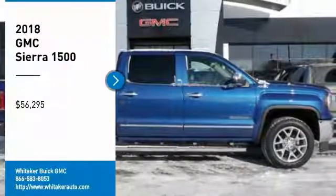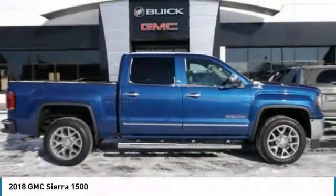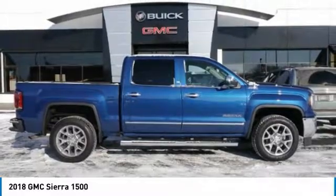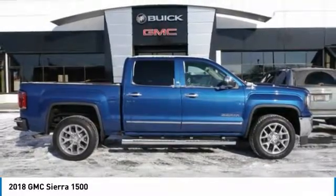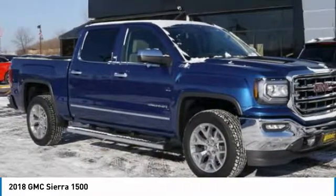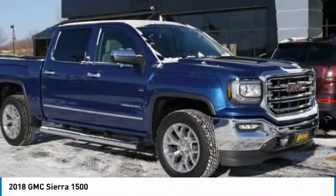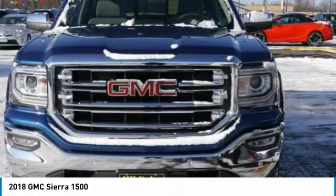You are going to love the 2018 GMC Sierra 1500. The Sierra 1500 offers a 5-star frontal and side crash test rating and a combination of mechanics and aerodynamics that give it better conventional V8 fuel economy than any competitor.